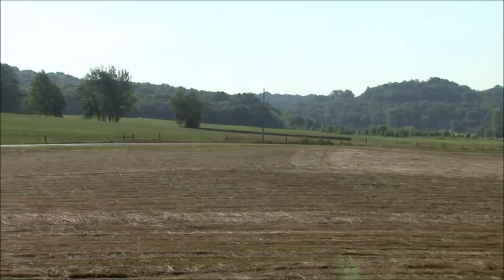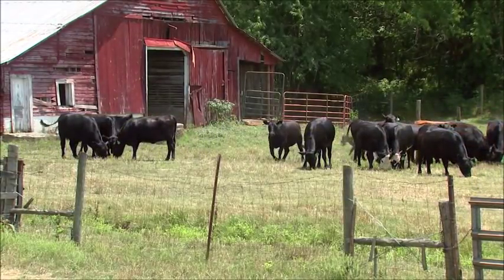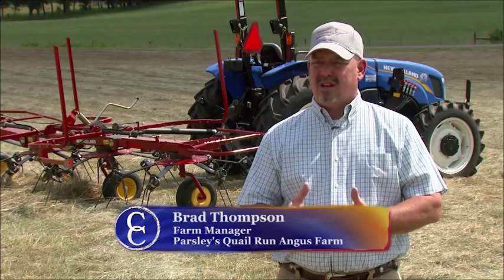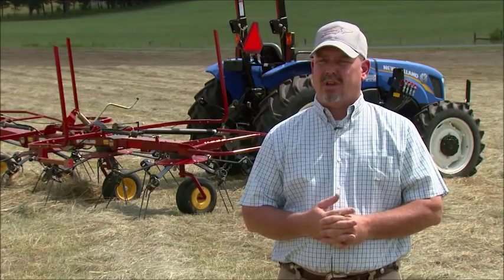We just want to be sure and get it dry and not moldy, and have something good for these quality cattle we have here. Hay quality is probably the number one issue, because when it does get in the cold weather and you don't have any pasture, the protein in the hay is really the only supplement they're getting, other than what little feed we feed and the mineral supplement we keep out for the cattle.